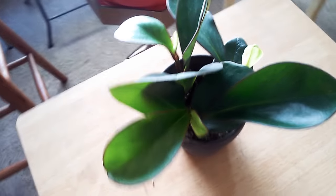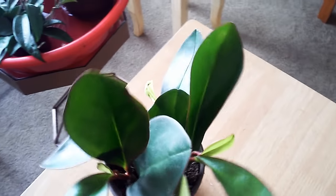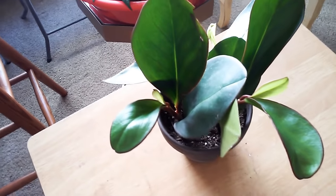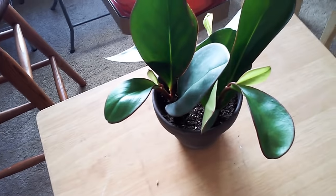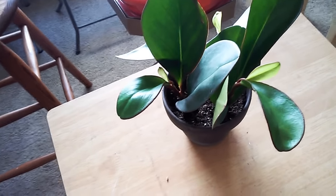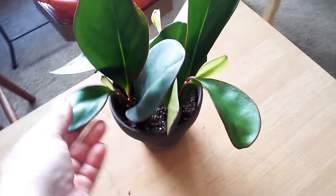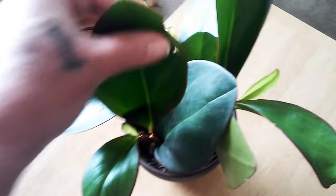Mother's Day is coming up, so a lot of people are going to be getting plants. So that's a good way if you want to try to clear out your plants. Also, since it's summer, to clear out for new plants. So anyhow, we're looking at a red edge peperomia.